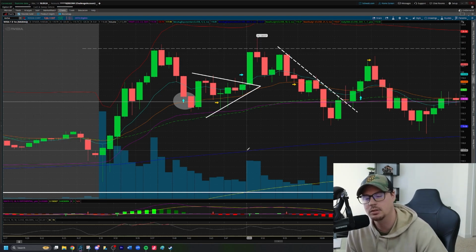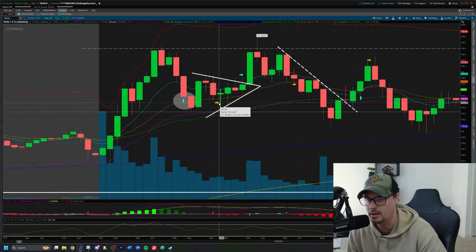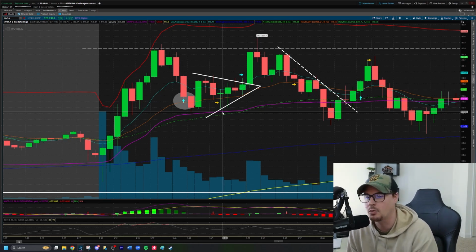So on any lower low, I would cut this trade, which would mean that my cut point would be down here. I cut the trade over here, not because it made a lower low, but because I was focused on the P&L rather than the chart itself.